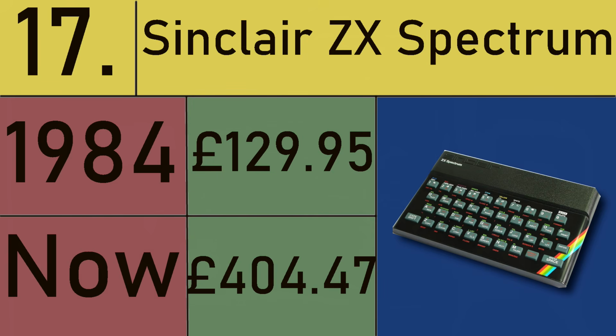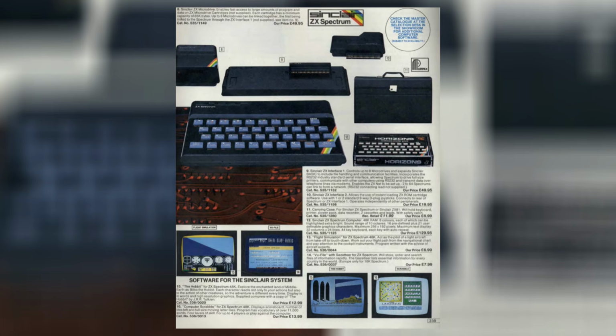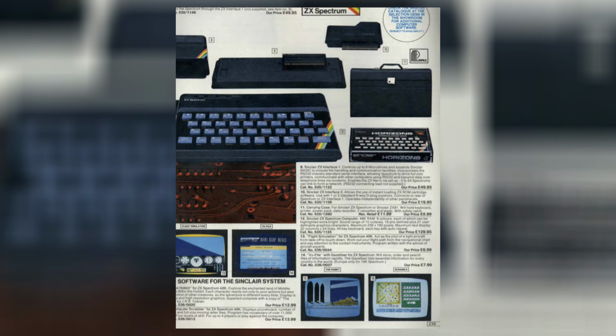Number 17. The Sinclair ZX Spectrum, and also the best computer here, but I might be a little bit biased. Although considered the poor man's 8-bit computer at the time, it would still set you back over £400 in today's money, which is mind-blowing really.